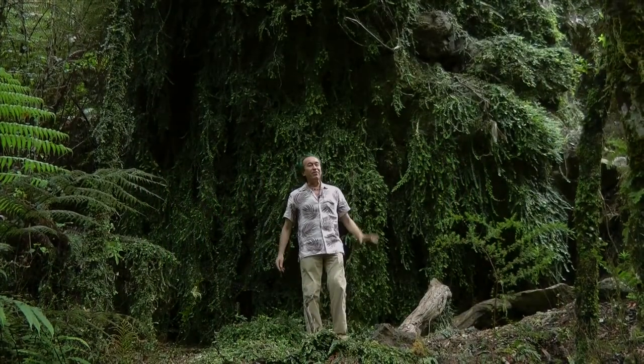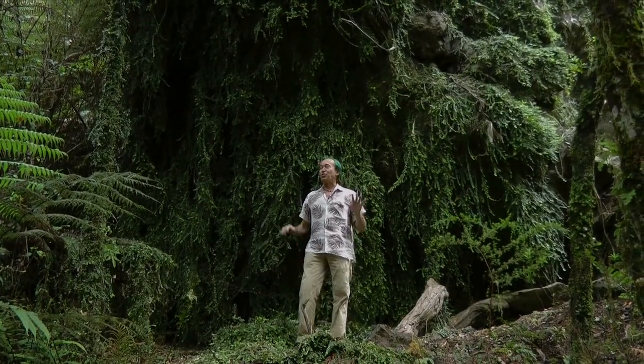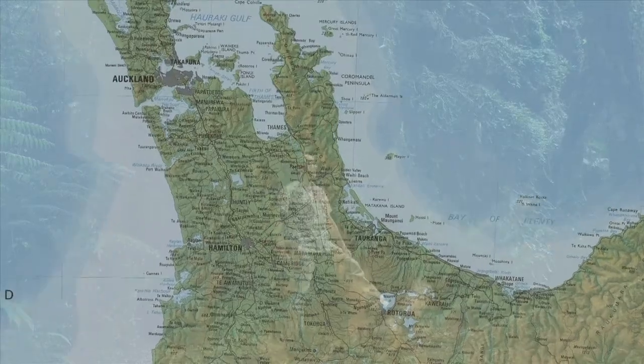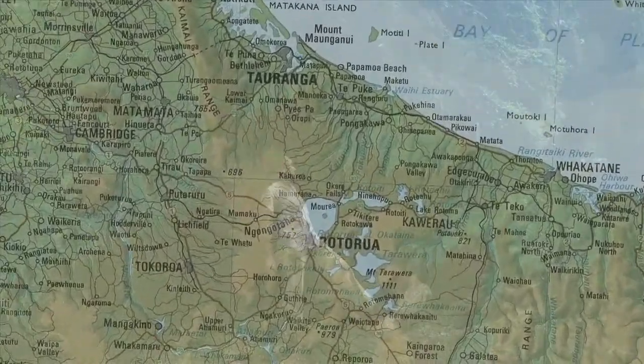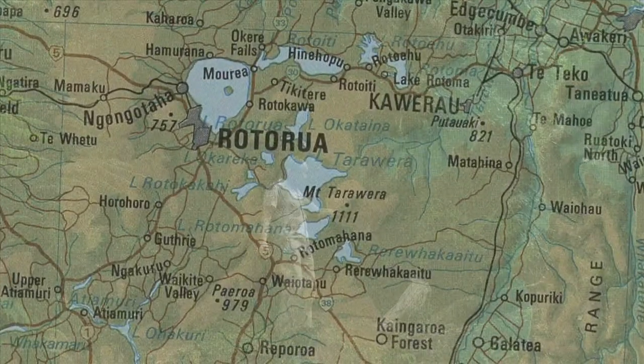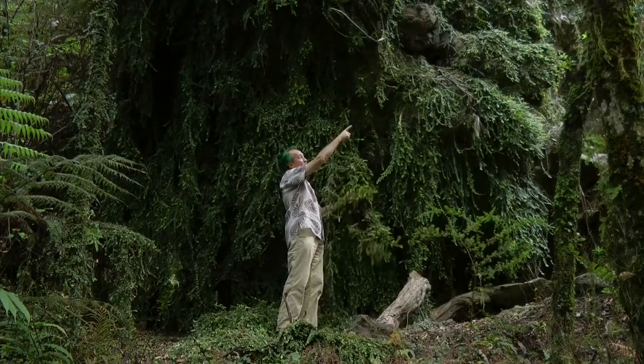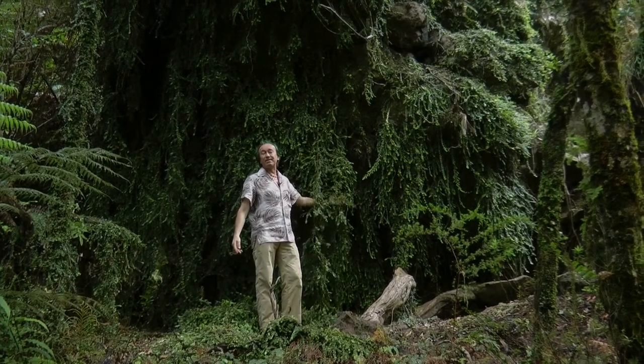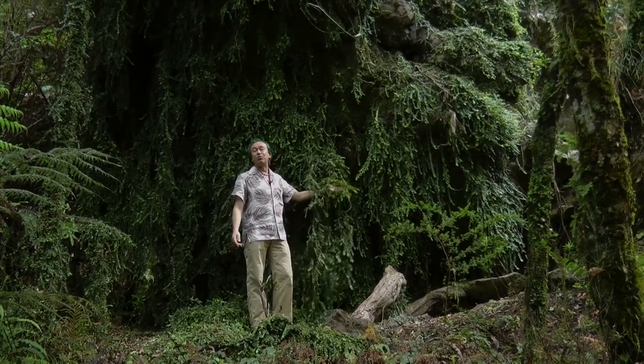So, we are on the way to Tarawera Falls in the Rotorua area. It's a volcanic area in the center of the North Island of New Zealand. And here, what is very exciting is this carpeting plant and this huge trunk. Actually, this is the same genus in the Myrtaceae. It is the genus Metrosideros.